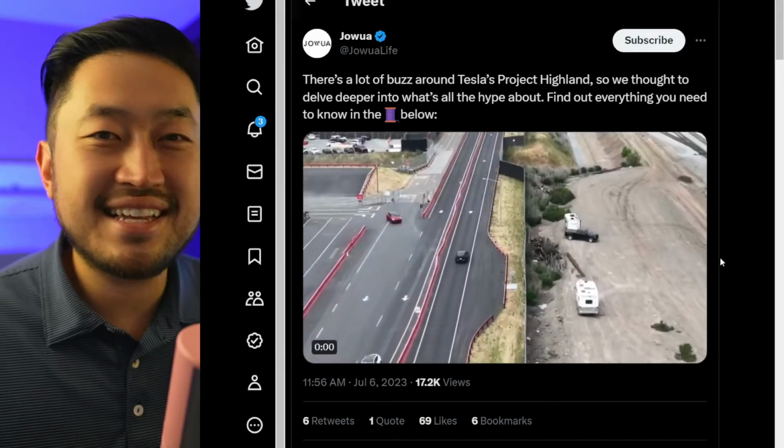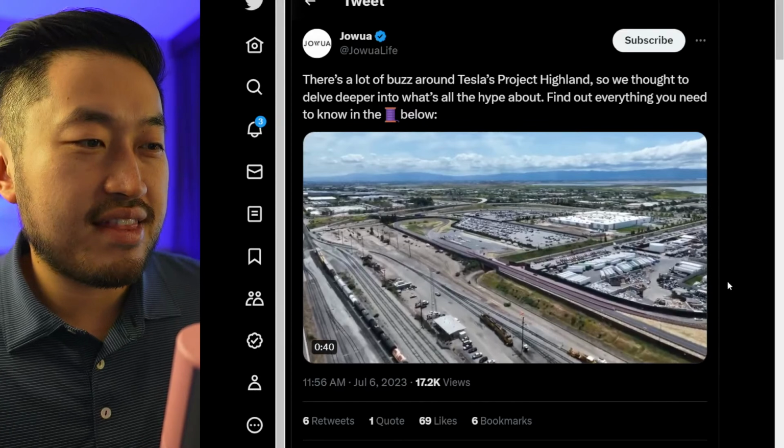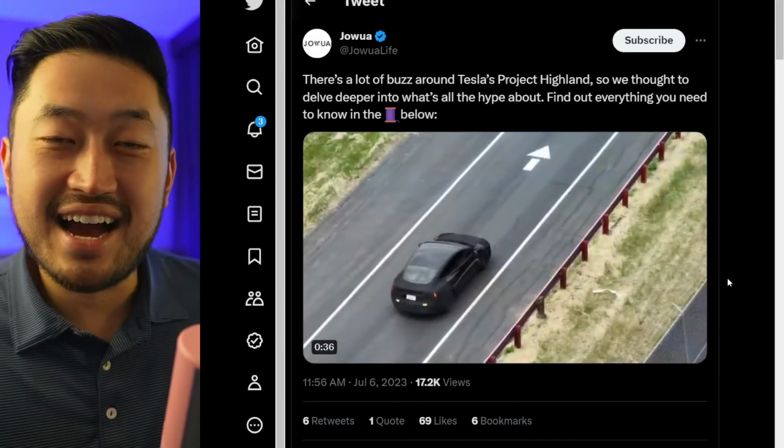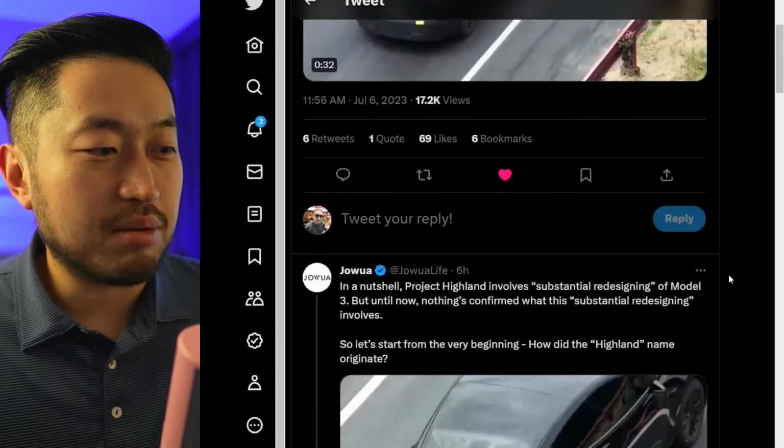We've been teased about later this year, September, or even further than that. But I certainly feel like maybe Tesla China is going to release the Highland first, and then the US market will focus on Cybertruck. But let me know your thoughts on that.